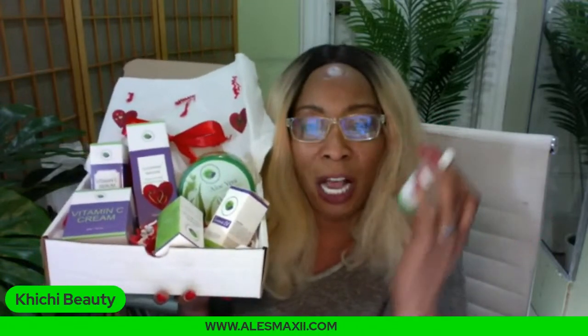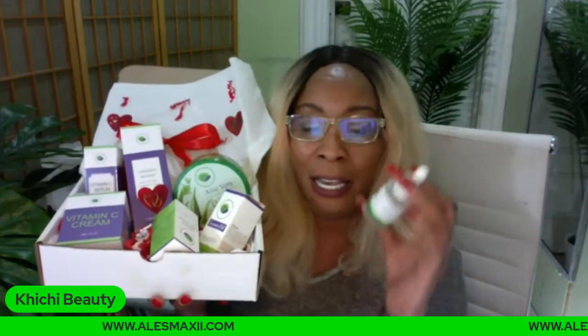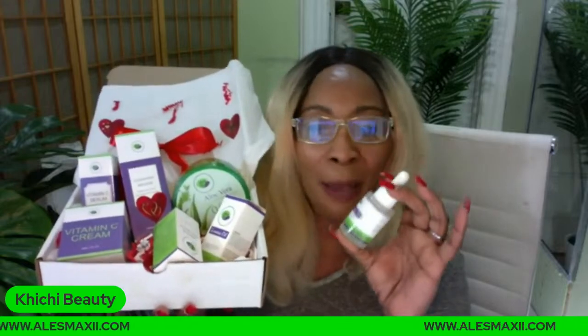And this is like a bonus in this box. This is the Khichi Beauty Luxury Turmeric Oil. This is an oil that you don't mix with anything else. You just use it on the skin just like that. It's amazing. We also have lemon peel in it. It smells amazing. When you put it on your skin, it feels like cashmere on the skin.